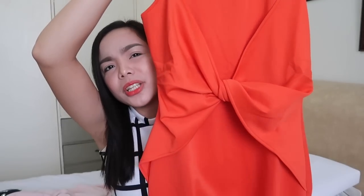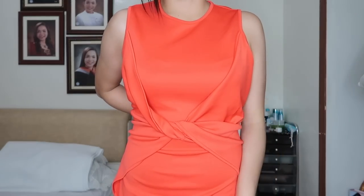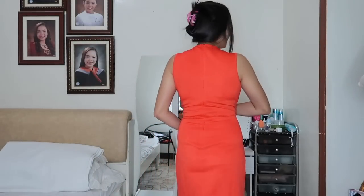Ayan no, ayan yung details niya. May parang ribbon there in front and plain lang dito at the back. So ayan, I'm not sure if I like it, but I'm going to have it altered. Maybe kapag nahubog na siya sa katawan ko, nahubog, tama ba yung term? If maybe pag na-fit na siya sa katawan ko, it will look good on me. But now, this is in medium and talagang maluwang siya sa akin.